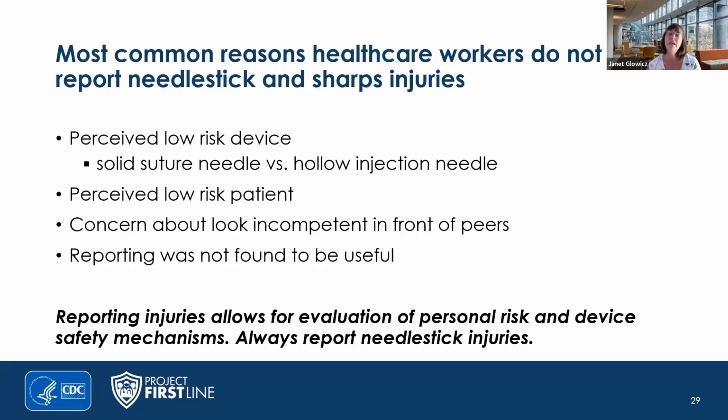They perceived that the patient was at low risk. They thought that the patient didn't have any risk factors, and perhaps they even knew the patient's HIV status. So they didn't report because of that low risk patient. They were concerned about looking incompetent in front of their peers. So there's a stigma associated with having a needle stick or a sharp injury, meaning that you weren't handling them appropriately, which we need to really reduce that stigma.